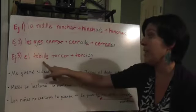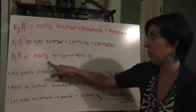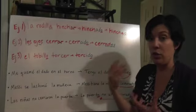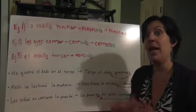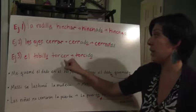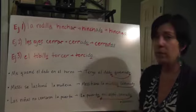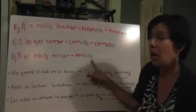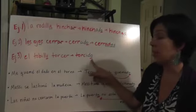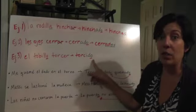Alright, también el tobillo, now we're at the ankle. El tobillo torcer, torcer is to twist or to sprain, so I want to say the sprained ankle and make it an adjective to describe the ankle. So I say el tobillo torcer, take off the ER and add ido. Now, I don't have to do anything to this because tobillo is masculine singular and torcido ends in an O, so it's the masculine singular ending.